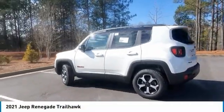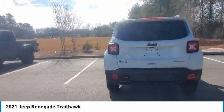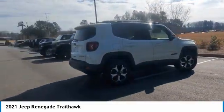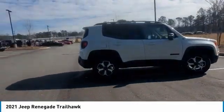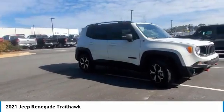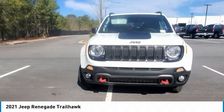Stop by and take a look at the 2021 Jeep Renegade. The Jeep Renegade offers full-size capability built in a smaller SUV. The Jeep Renegade is an incredible combo of smart technology, cool colors, and innovative materials. It has a capable command center with the tools you need for discovering everything that's out there.